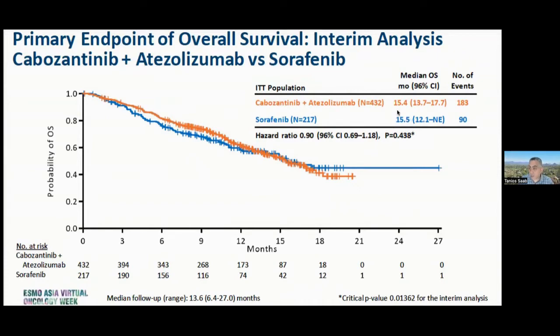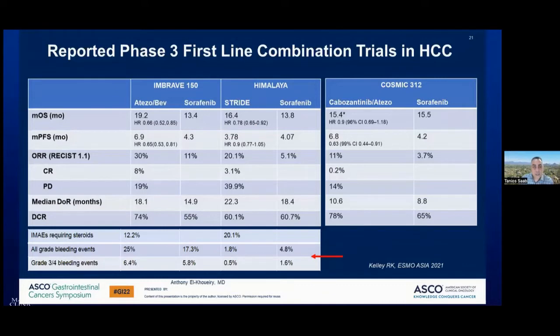As I said, when we look at studies, it ranges between 13 to 15 months, primarily depending on follow-up therapy. But unfortunately, this study was negative on the overall survival and a hazard ratio of 0.9. So when we look at all these studies, IMbrave 150 and Himalaya specifically, and a little bit of Cosmic 312, we can see essentially, and again, cross-study comparisons are always tricky and certainly not scientific. But it's important to see that sorafenib across all these studies maintains relative activity that's similar across arms, maybe a little bit more on the survival component in the Cosmic 312.